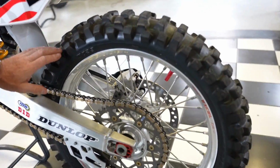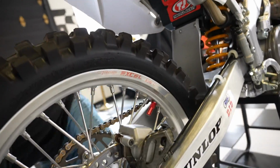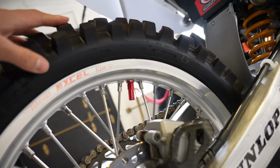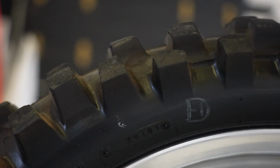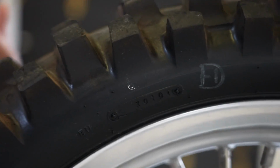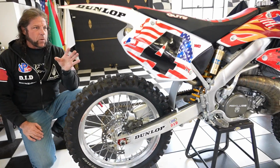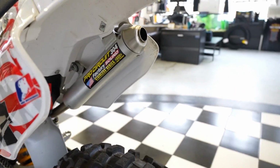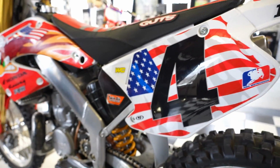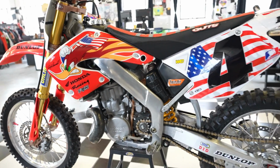And again, if you look at the date code on this tire right here, you'll find that this is the original actual tire that AJ mounted on this thing. Right here. Can you zoom in on there? Third week of '01. Proof, more proof, this bike's got no time on it. It has a matching Pro Circuit 304 factory sound stainless series silencer. It has the Ricky Carmichael replica graphics on here, along with the Ricky Carmichael number four. These are the original graphics that the bike had on it when it was new.